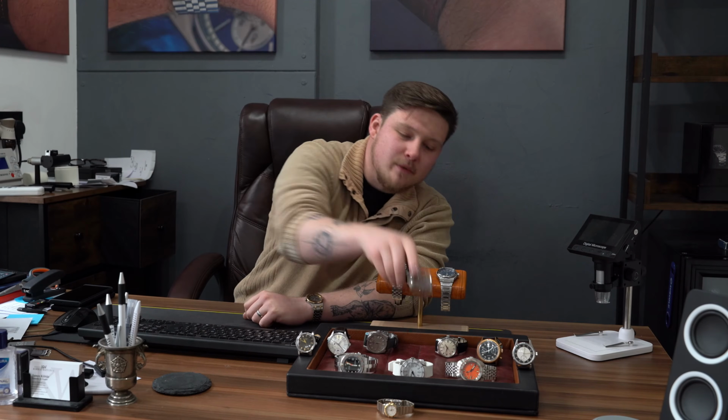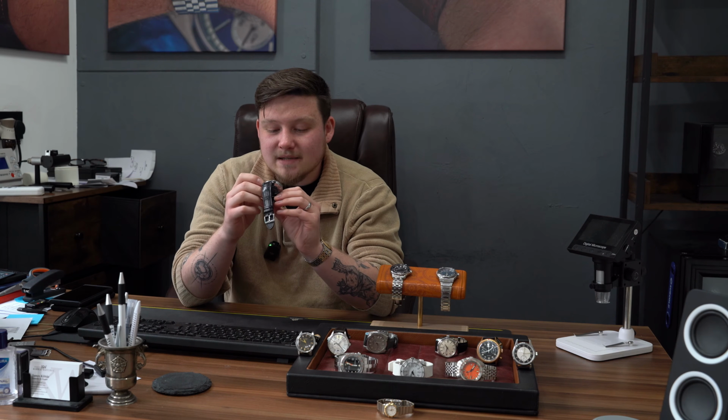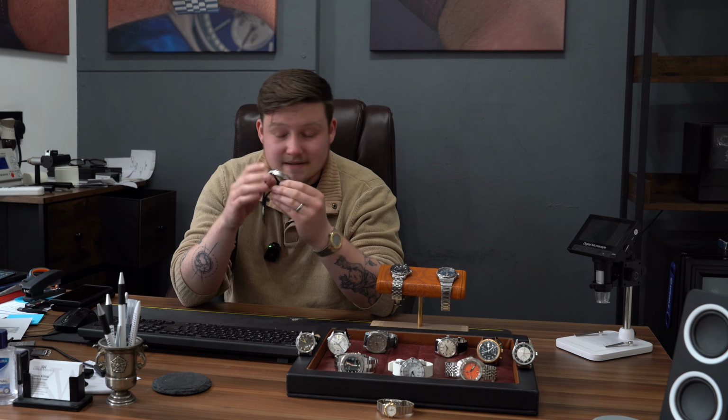Next, let's go over to a watch some of you have probably never seen before, and if you have, well done. This is the Vulcain Cricket, the President, in manually wound. It's an alarm watch, hence the name Cricket, and it's based on a very old model by Vulcain that was worn by presidents. It's kind of amazing. Great history on this one, so let's take a closer look.